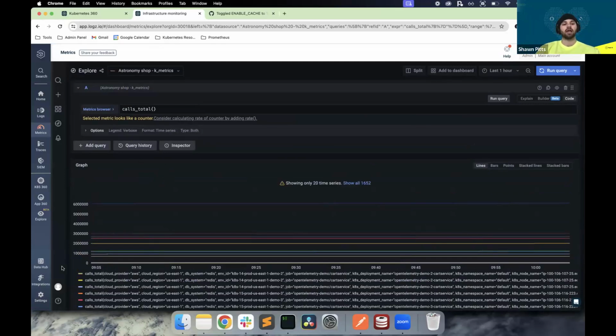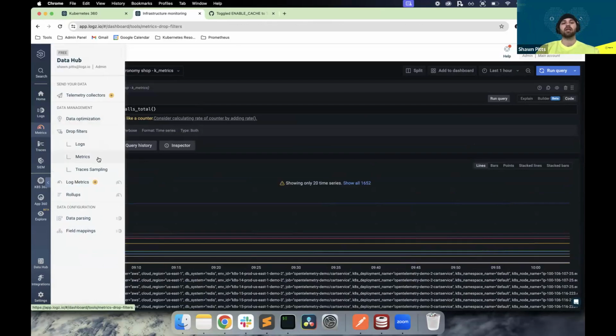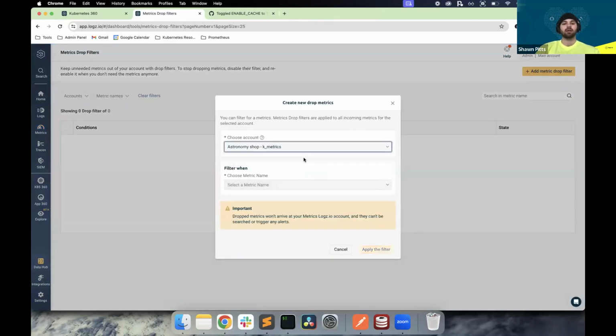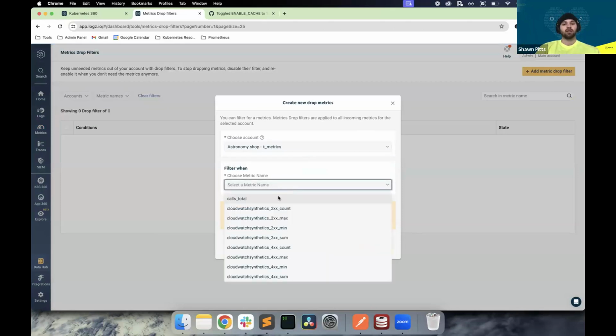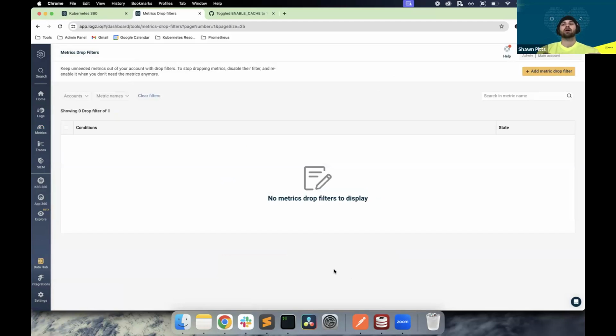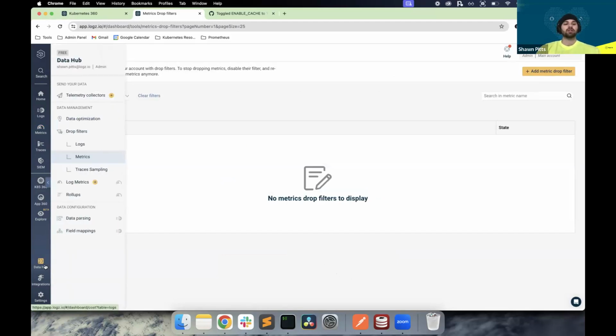If I want to manage that, what I can do from the Data Hub is I can create a metrics drop filter, which allows me to actually choose an account on my Logz.io region. Then I can click the metric name and the label that I want to drop. So let's say specifically, if I wanted the cloud region equals US East 1, and I want to drop all US East 1 calls total metrics, I can do so. However, not everyone wants to do that, right? That's a level of granularity you might not need. Instead, what you can do from the Data Hub is actually create something called a rollup.